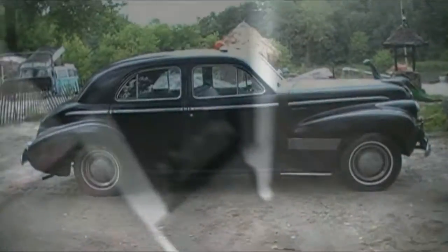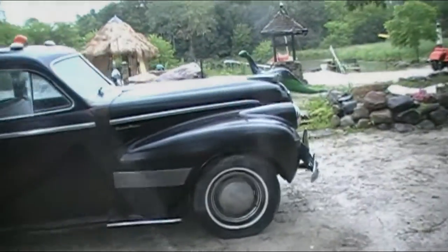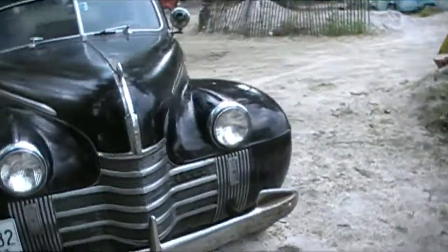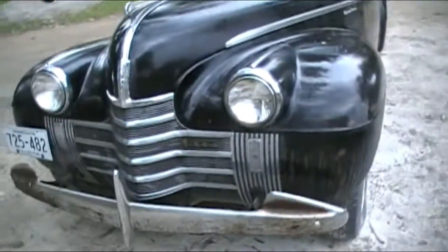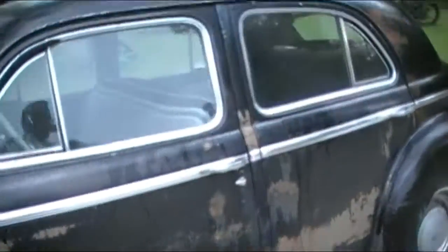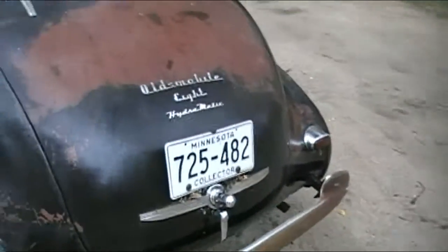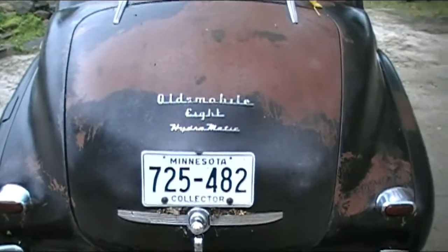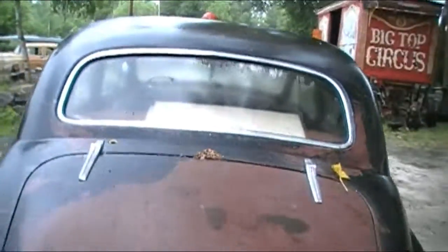There's a little corner curio. I'm not sure if that was really something that would have been in here, but who knows. Angel head. Another hydromatic. I wonder if any of these run, or if they have enough of them to put one together that runs. Minnesota Collector, hydromatic. The lady told me she doesn't think any of these run, but a lot of them have plates on them. Oldsmobile 8 hydromatic.